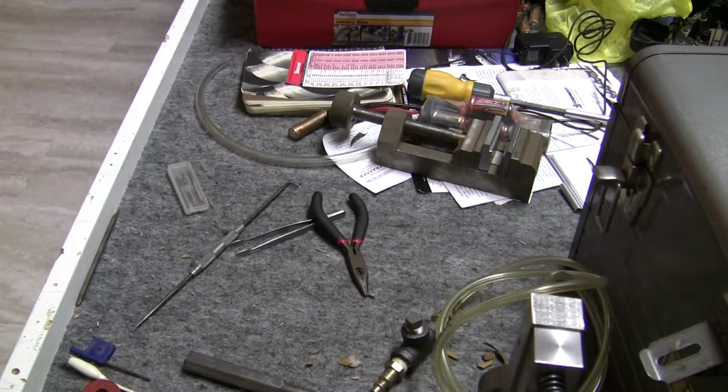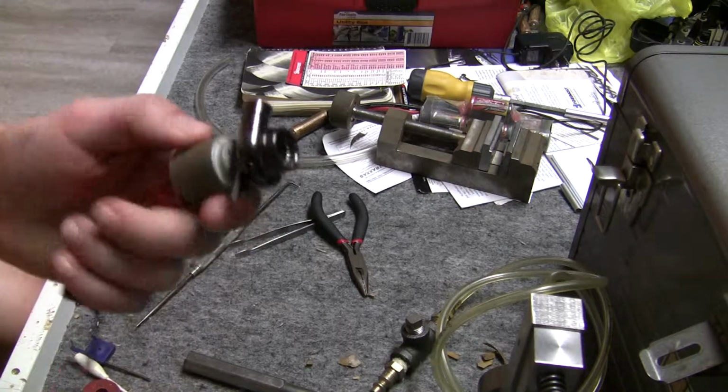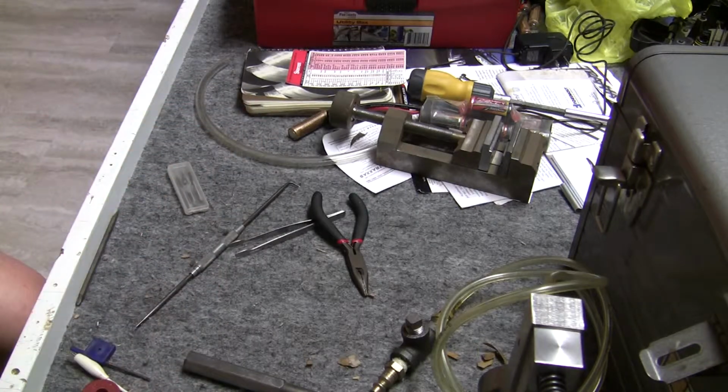I've got the cannon next door, but that's in another video. You've already seen the turbo. Blah blah blah. Everything else is in my room. The hammer, the meat tenderizer.